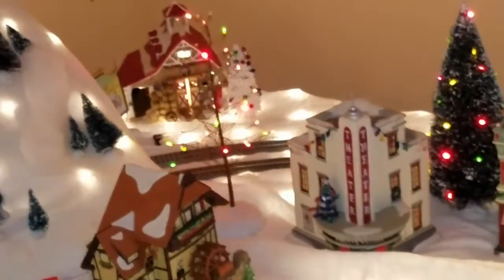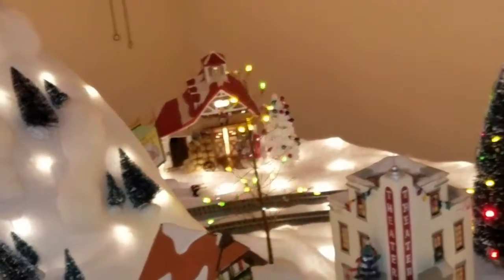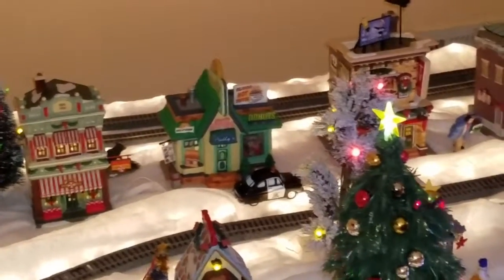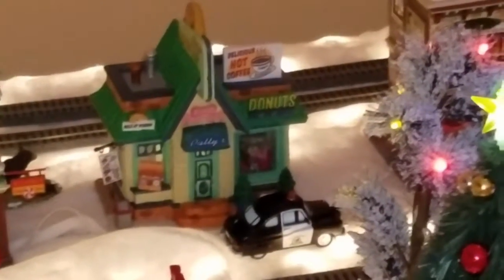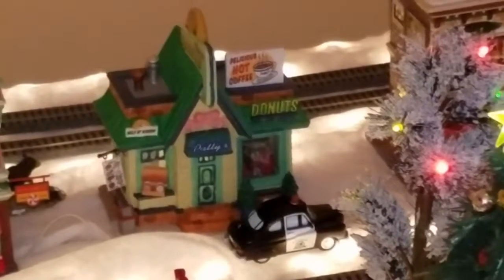Back in the corner there, little horse barn. And then, if we go down this way, we could see the donut shop, and there's a police car parked out in front of the donut shop there. Apparently the officers are inside stocking up for their shift.